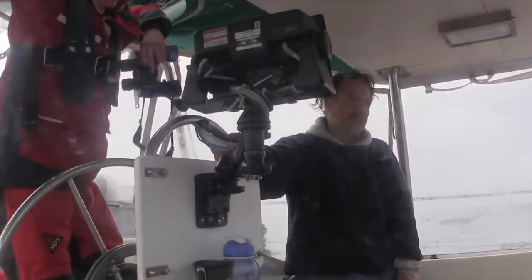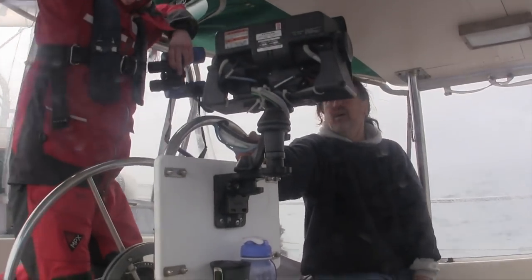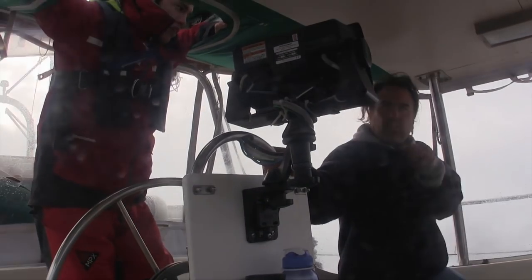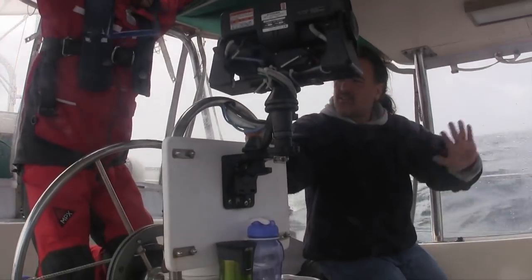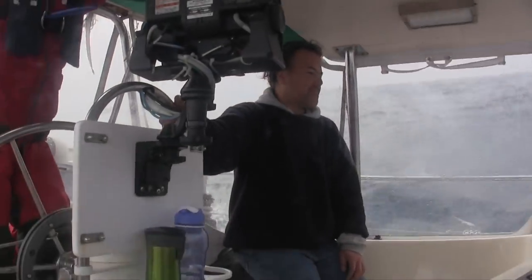Just go down and I'll just say, you know, all the way over to starboard, all the way over to port. It's actually not so easy to do. You're going to have to brace your feet and push it all the way over. Okay. But maybe that's just because we're underway and there's pressure on the rudder, but it was pretty hard to do.